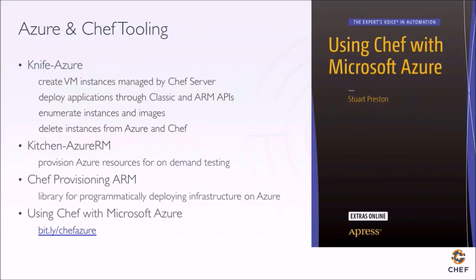We make it easy to use Chef with Azure. We provide tooling across several different fronts. We've got the Knife Azure plugin, which allows you to create VM instances managed with or without a Chef server, and allows you to deploy applications through the Classic and ARM APIs. You can enumerate your instances and images, as well as delete them from Azure and Chef server.